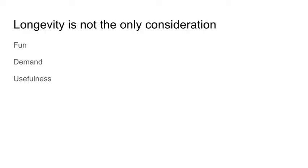Longevity is not the only consideration when looking at technical things that you're thinking about learning. There's also just how much fun they are. There's also the demand. Even though you might think, well, I think this technology really only has a lifetime of probably only a couple of years, there may be massive demand for it in a short period of time.